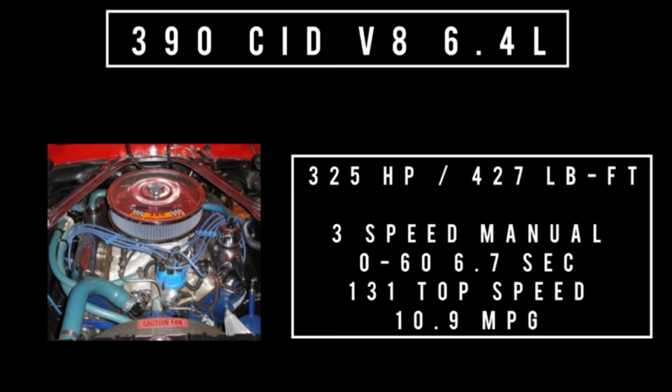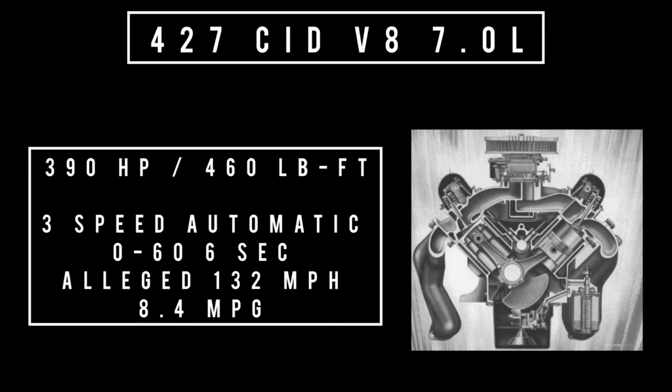Moving up to the next 390, which was the GT, cubic inch displacement V8, 6.4 liters, 325 horsepower, 427 foot-pounds of torque, 0 to 60, 6.7 seconds. Theoretical top speed, 131 miles per hour, 10.9 miles to the gallon, and that's when mated to a 3-speed manual transmission. Moving to the biggest and baddest engines, 427 cubic inch displacement V8, 7 liters.